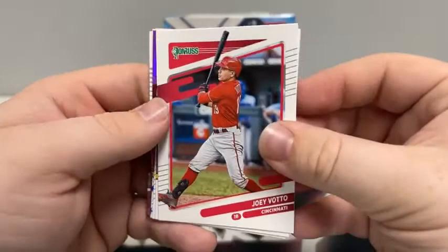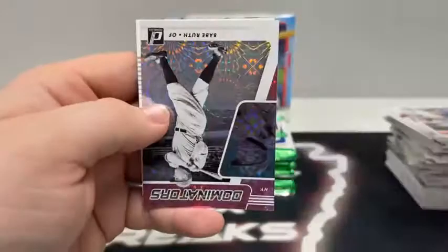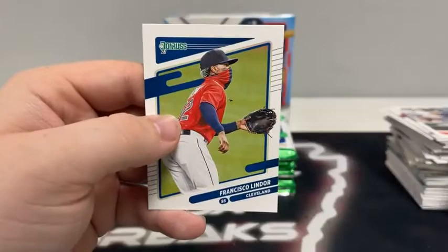Here's Joey Votto. Got a throwback of Troy Glaus. There's Christian Yelich. We got a Stars throwback, Andy Pettitte. And our Pinks, there's Anthony Rendon. Got a Fireworks Dominators Babe Ruth. Base Shredded Rookie of David Peterson and Francisco Lindor for the Cleveland Indians.